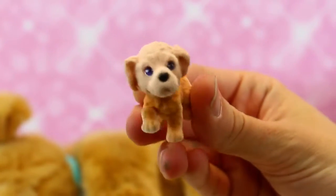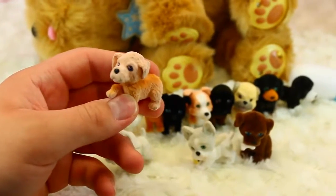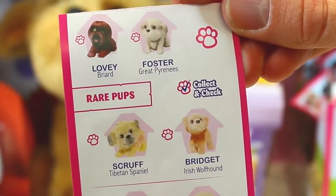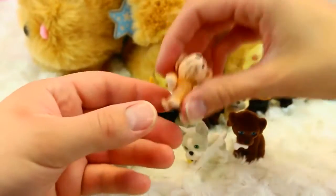It looks almost like a greyhound, though it's not. It's scruffy, huh? Could it be Bridget? It could. The Irish Wolfhound? I don't know if there's any others that look like that. Yeah, that's Bridget. No way. Yeah, you got another rare one.